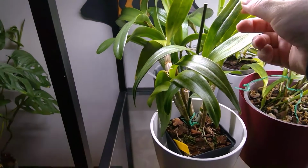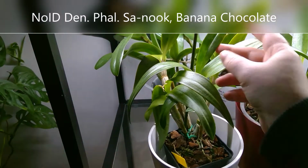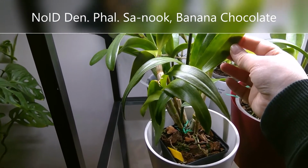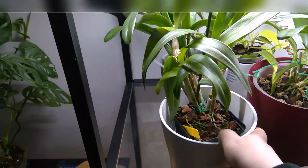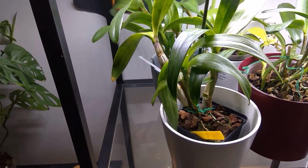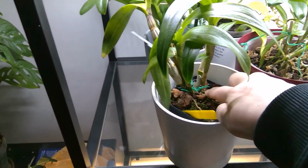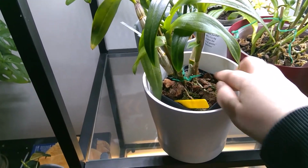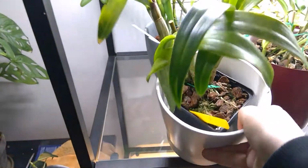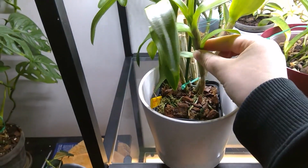This is causing me gray hairs. Its leaves are really losing the color. Maybe it's way too bright light, I don't know. I have to figure out this one. I think it's starting new growth down there. Otherwise it hasn't grown since this one for a while.